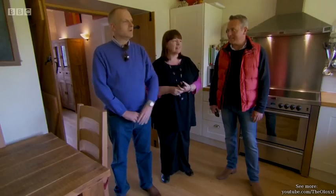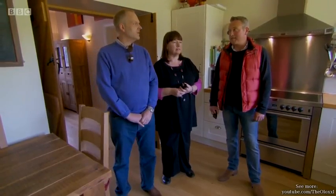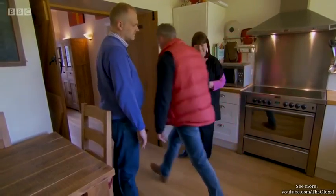I mean, that view out of the back, you wouldn't think you were in a complex, looking at that. Absolutely. You would think you were just in the middle of nowhere, on your own, in a kind of location with just one cottage, so that's quite impressive. Right then, come with me, let's explore what's down the corridor.